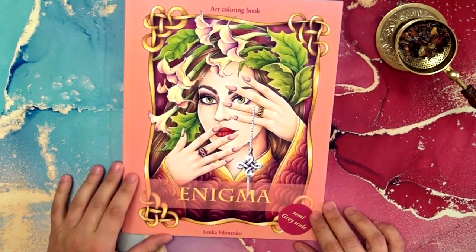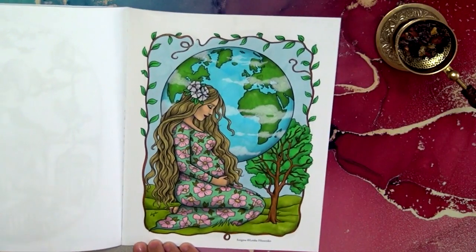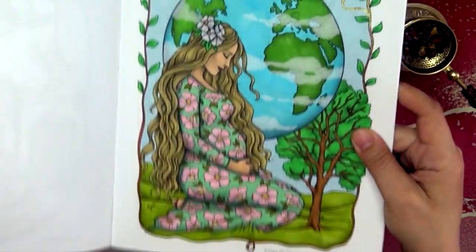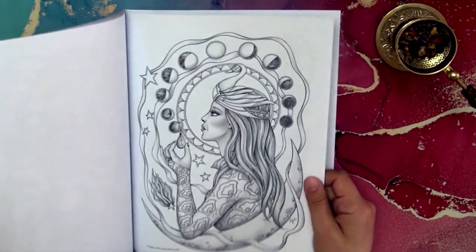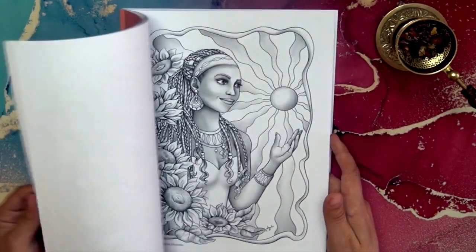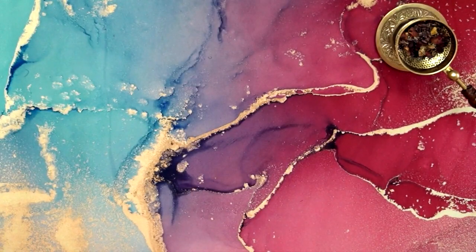Next one I'm going to show you is the Enigma one, also grayscale edition. And in this one I have a couple of pages done. This one I dedicated to the Earth Day. Again, based with alcohol markers and nothing more actually. I used some glitter gel pens on her dress and Prismacolor white to do the clouds on the Earth planet itself. But in her books, I mainly work with alcohol markers, and that's it. Same as with Jane Summer. I think that is more than enough. Oh, and I also add some glitter for the accents.